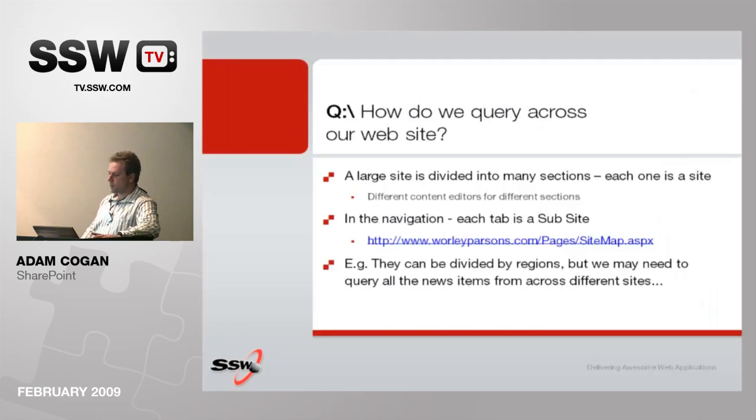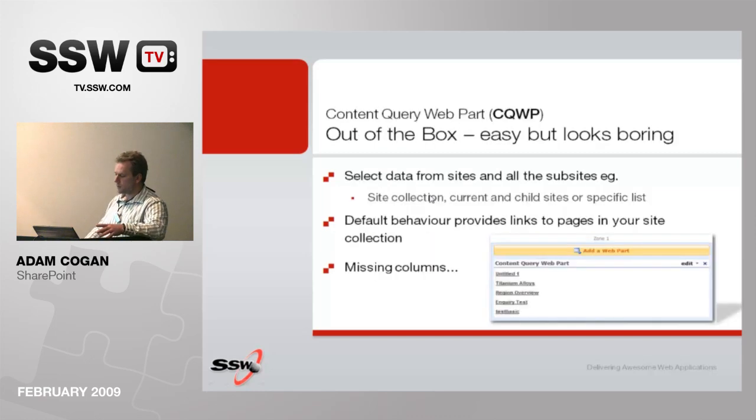And here is the content query web part. Basically, it has one feature. It's pretty sexy. You can query across an entire site collection. When you first use it, this is what that thing will look like. This is what that projects page would look like out of the box. You get the names here, but you don't get all the extra bits; it's missing the other columns. How do you make the content query web part show your custom columns that you've added?